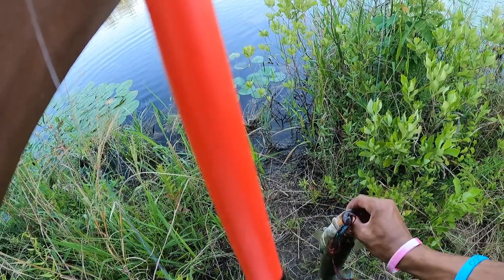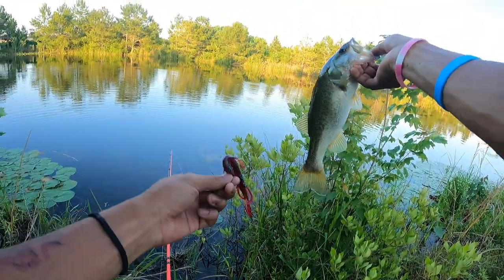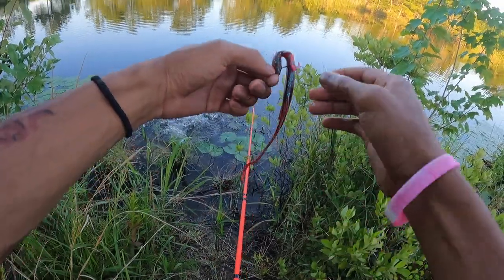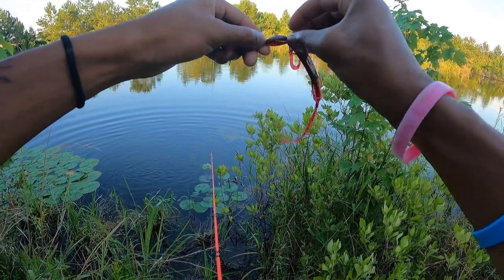As soon as it touched the water, he ran off with it. I couldn't tell if that was a fish or not, though. Nice little two. Little two. No, one. He's a one. One and a half. No, two. No, one. I'm tripping.